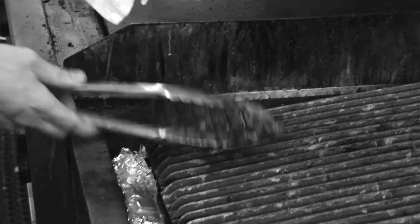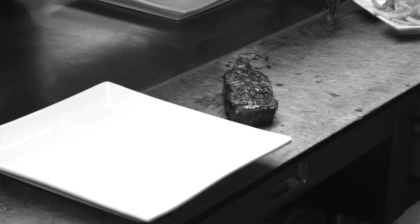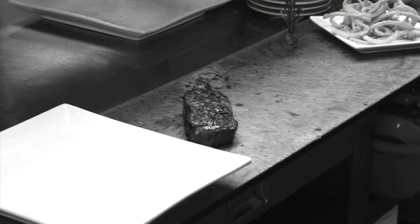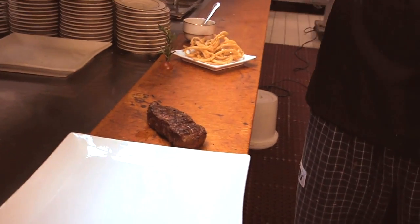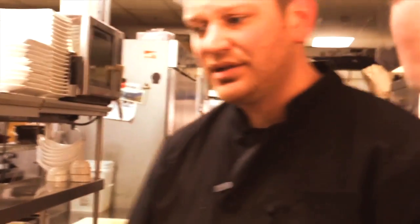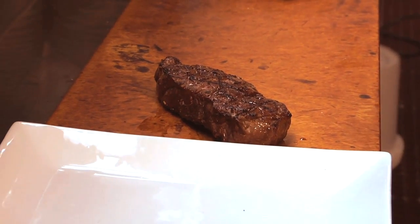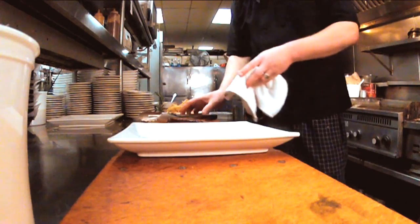Okay, here we go. Going off the grill, and we're about ready to put it on the plate. The most important thing you have to do with any meat, pork, is let it rest. You want to cook it to the temperature that your customer likes, and then you want to let it rest for a couple minutes. If you cut it right away, the juice is going to come out, it's going to run all over the plate, and it's going to lose a lot of its moisture. So we always let our steaks rest.